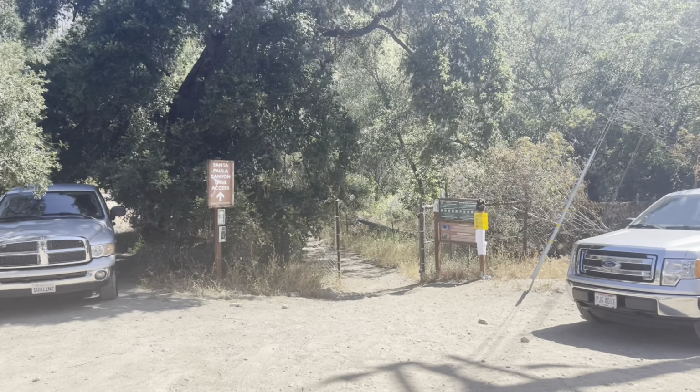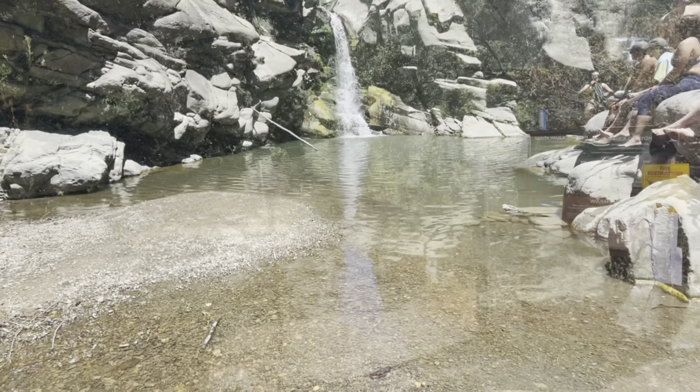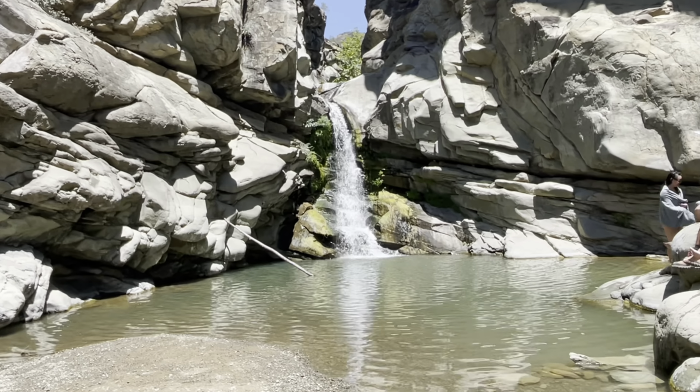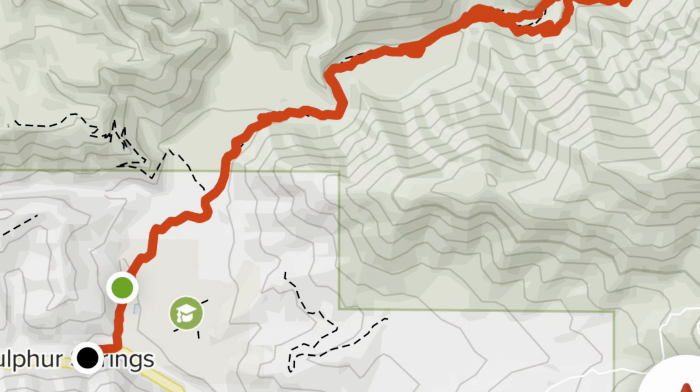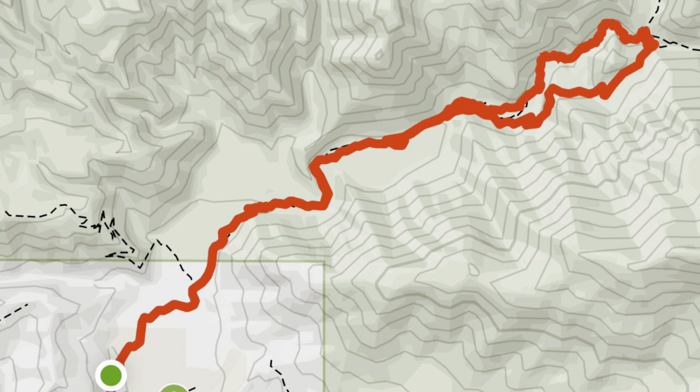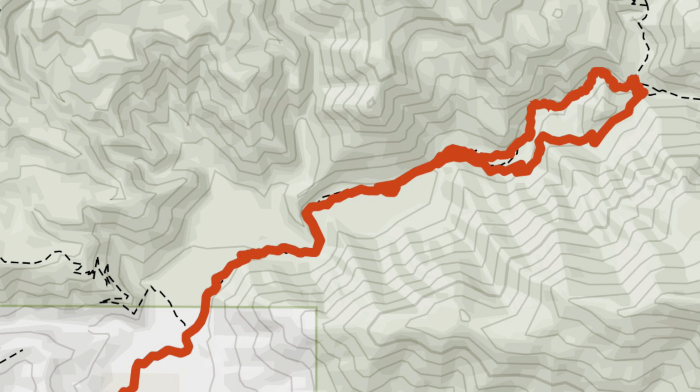Today I visit Santa Paula Canyon Falls. The waterfall is 20 feet high and flows year-round. The trail to the waterfall is 7.3 miles, or 6 miles out and back, depending on the route that you choose. The trail offers you two options to reach the falls.